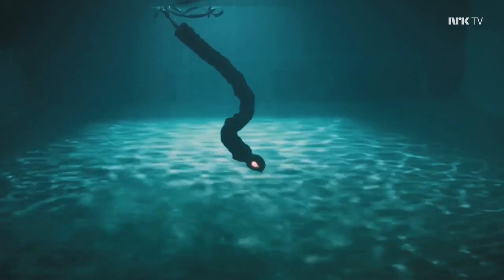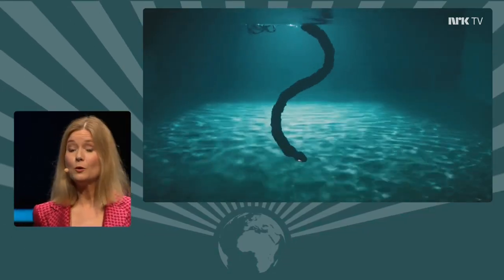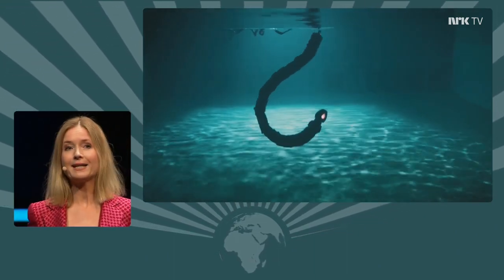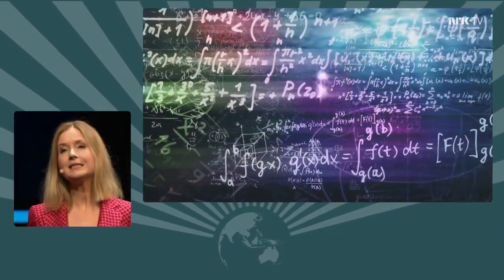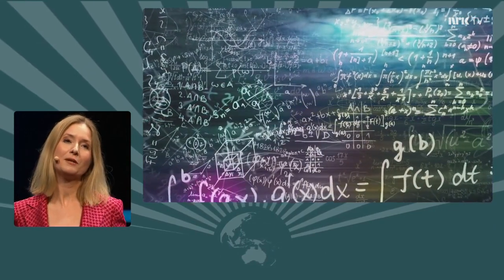To fully understand snake robots, we do what we always do when we want to fully understand a physical system. We build a mathematical model of it. When we develop such a mathematical model, we use pencil and paper, and we write page after page after page until we finally understand how the snake robot is behaving.